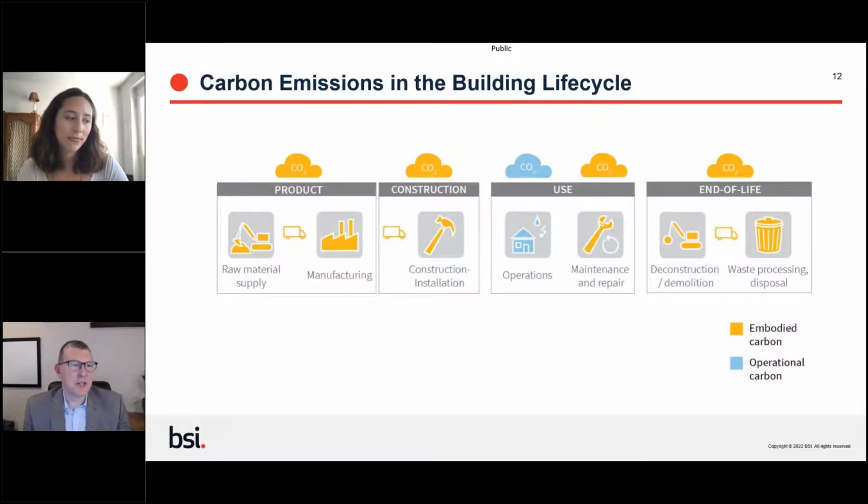Absolutely. So now we just want to turn to some of the primary sources of embodied carbon. Like I said, most people are familiar with where operational carbon emissions come from. So this is just a high-level skim of what we're looking at when we're talking about embodied carbon. On the graphic in front of us right now, this is a description of the built asset life cycle, right? So everything from the extraction of raw materials all the way through the end of a building's life, either deconstruction or demolition, and then waste processing there.